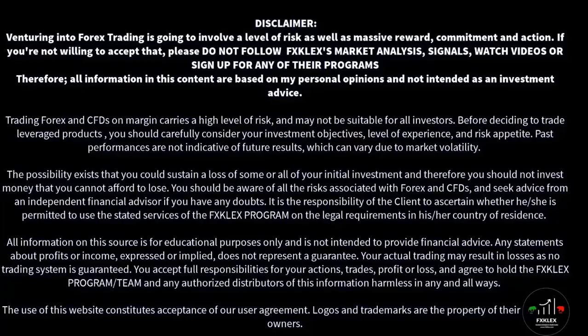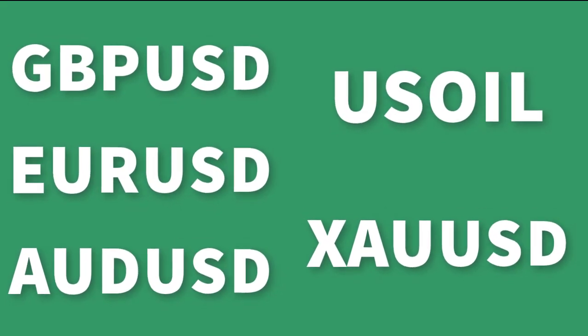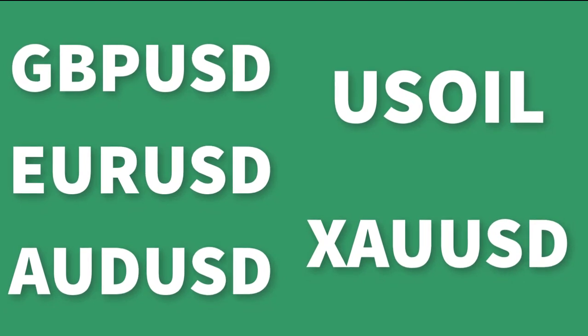Also, remember, forex trading is a high risk investment as well as a high rewarding investment. Therefore, do not trade more than the amount of money you can afford to lose, and do not trade with borrowed money. Here is the list of currency pairs I am watching out for next coming week.